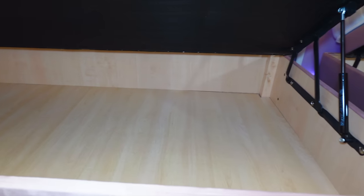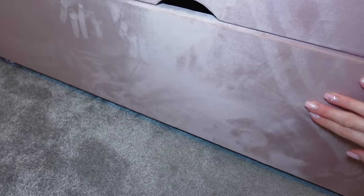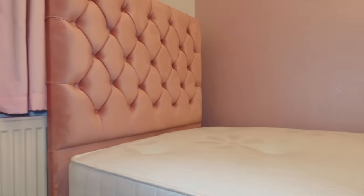It's all kind of organized. It's going to be fab. There you go, pulling that down with one hand, nice and easy. This headboard, she wanted this one because she thought it was princessy. Love it. And I just love the fact that the whole base of the bed is this same beautiful pinky velvet, the colour that she chose.